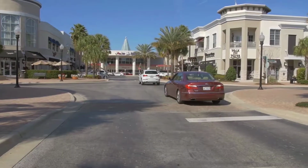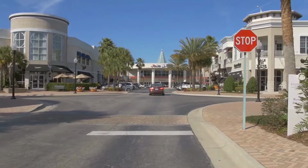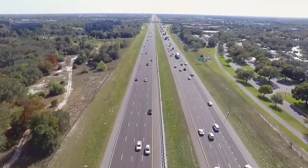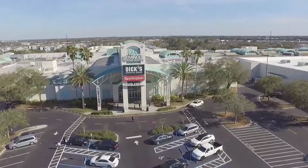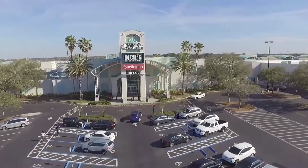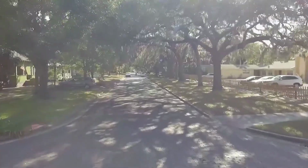Colonial Town Park, for example, is an upscale shopping, dining, and entertainment area that is only a 5-minute drive away. Likewise, I-4, 417, and soon 429 are equally close, and so is the Seminole Town Center Mall with all its shopping and dining choices. And don't even get me started on up-and-coming downtown Sanford.